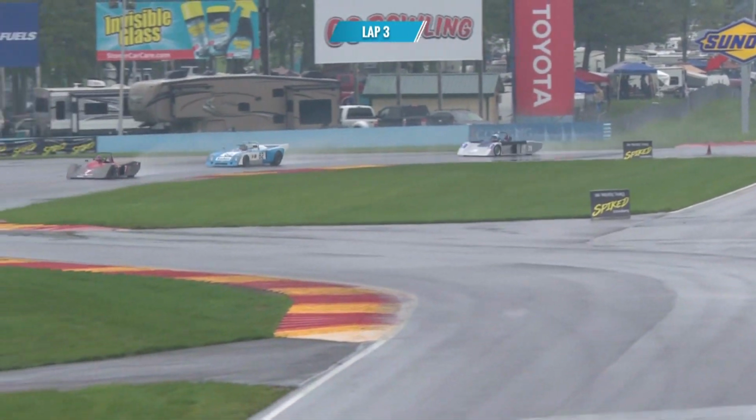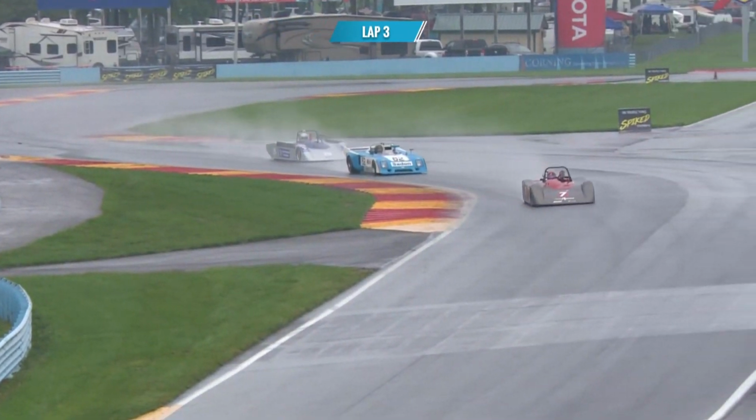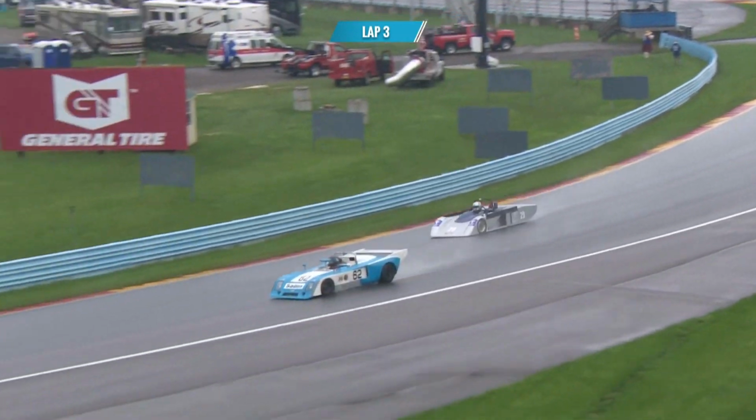Mitchell Etel making a move perhaps at the bus stop. He thinks better of it in the number 62, and he's going to make a pass very soon, I think, in that Chevron. And yeah, it's been a good little race.